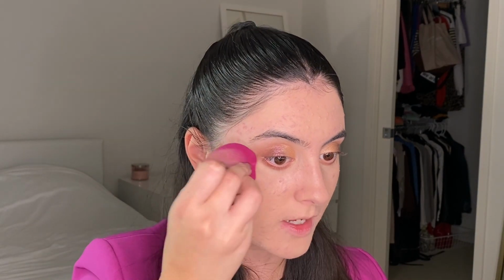And then, of course, you can take your foundation or concealer brush you used as your little magic eraser. I'm gonna grab my sponge, just pat that in.